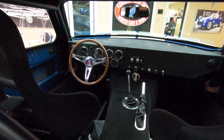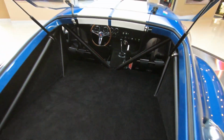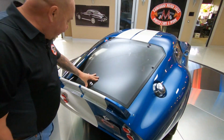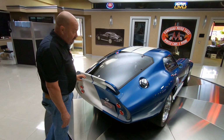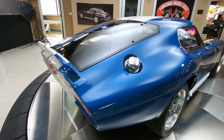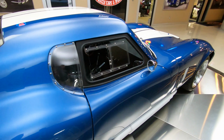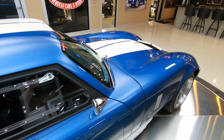We actually had a black one of these. It's already sold and gone. I took that baby home. I went to the grocery store. Everywhere I went, man, I had people asking me about it. You want to talk about most popular guy on the block? I had it parked out in my front yard. Everybody in the neighborhood wanted to stop and talk to me about this beautiful car.